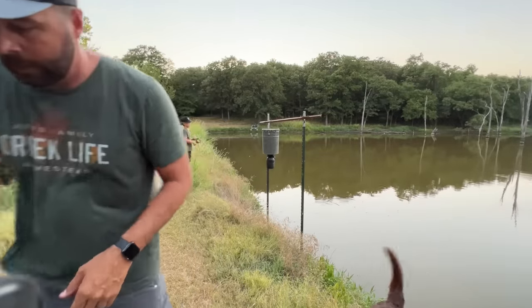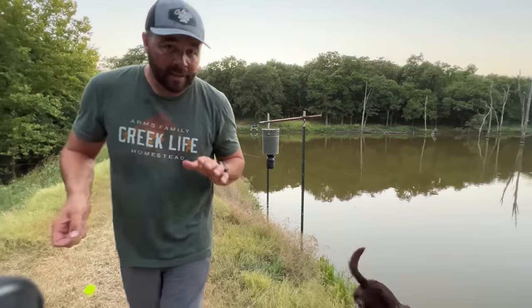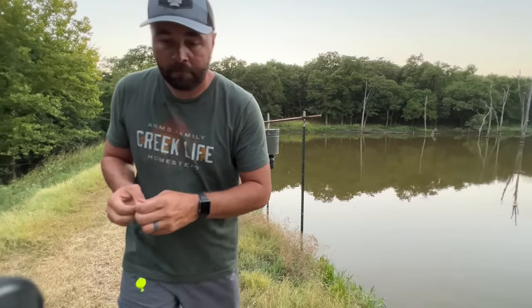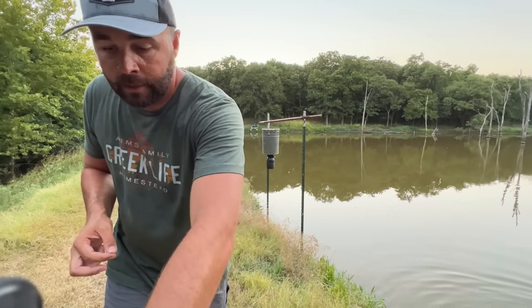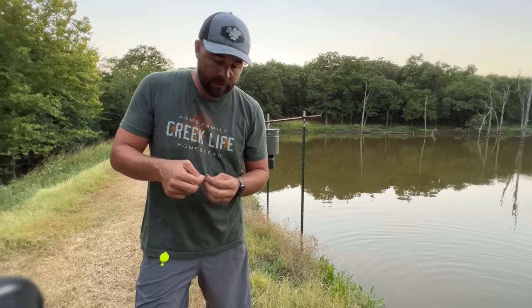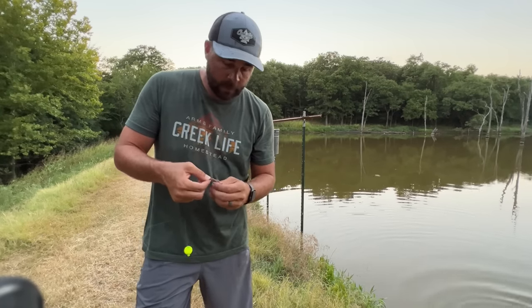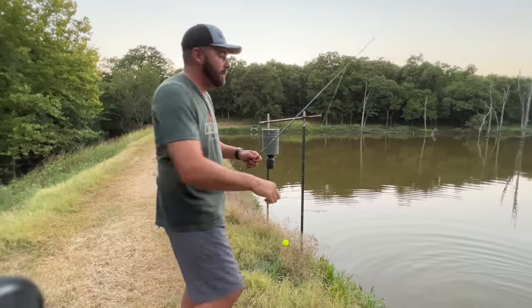But that's what happens when you leave a fish feeder on and take care of your population. We've not taken any bluegill out of this pond in forever. So as much as we've been feeding them, we stocked it a couple times with hundreds of bluegill and red-eared sunfish, or shell crackers as some people call them, and we're enjoying the fruits of our labor this evening.